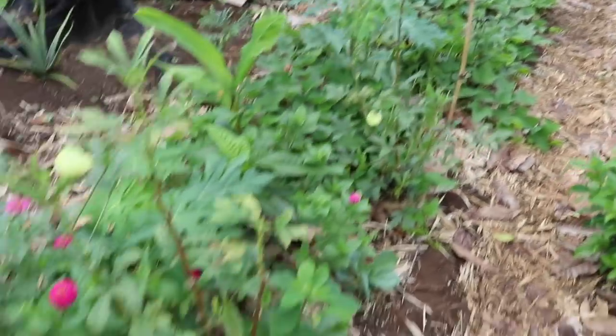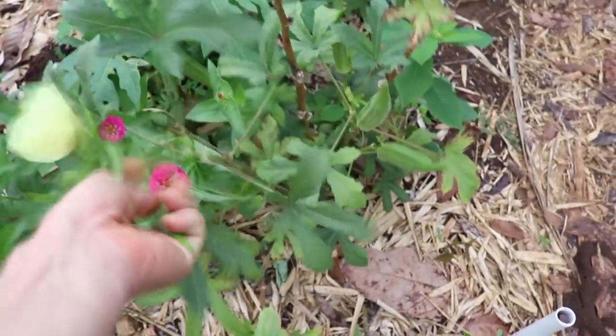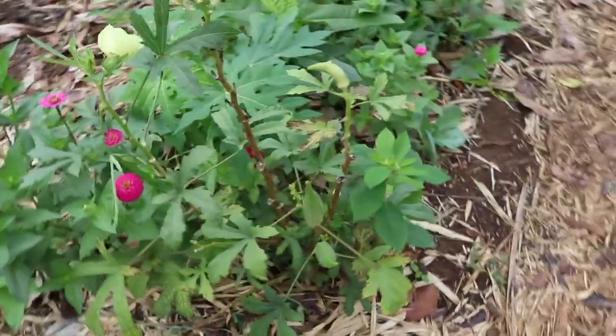And if we come over here, it's the remnants of the okra. It's almost done. They've been in for a long time. It's time for them to get chopped and dropped.